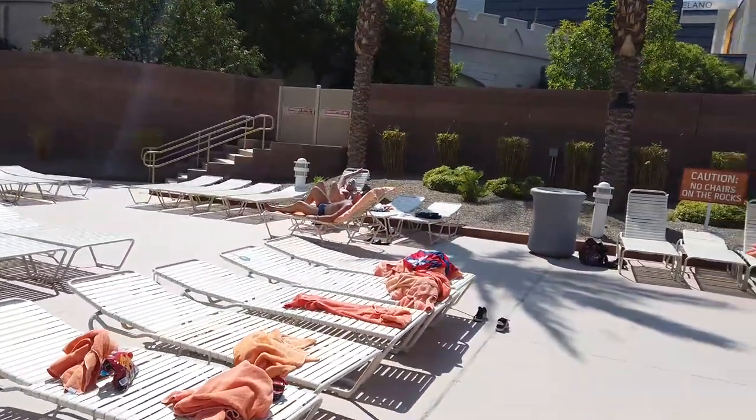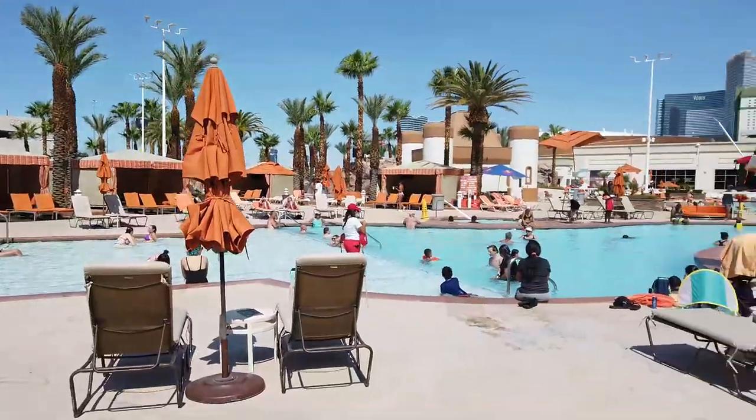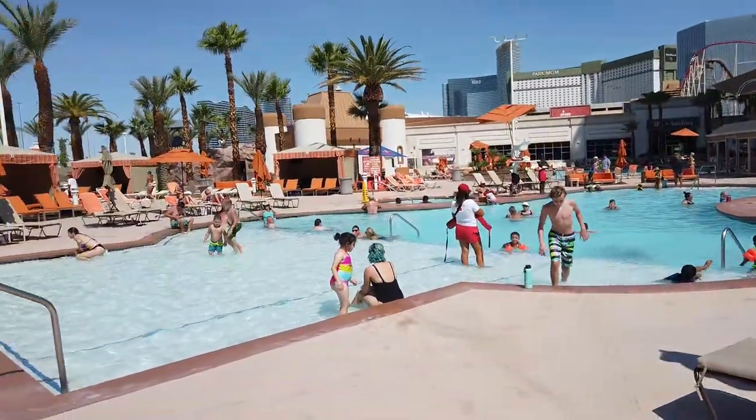There are a few cabanas towards the back. There aren't quite as many cabanas and daybeds here as there would be at many other pools I've noticed. Maybe because, I don't know, I'm guessing that Excalibur is just not a big pool slash daybed sort of property there.